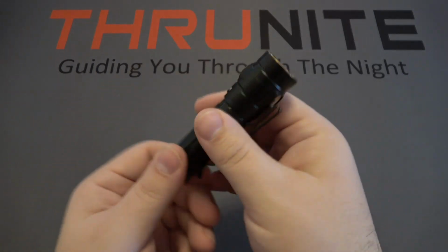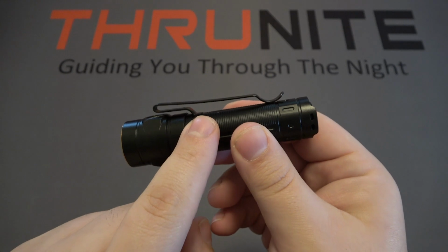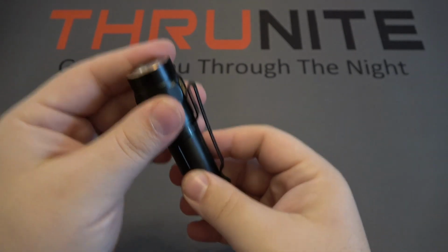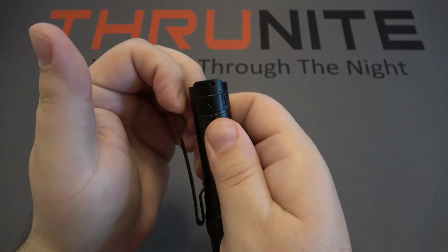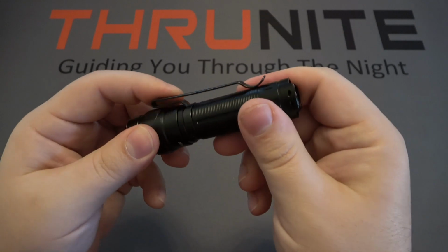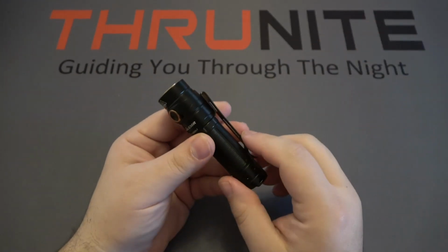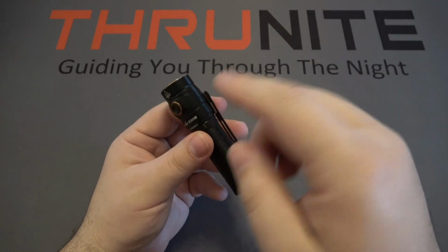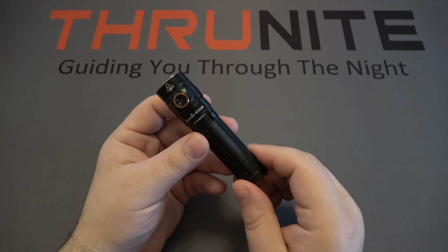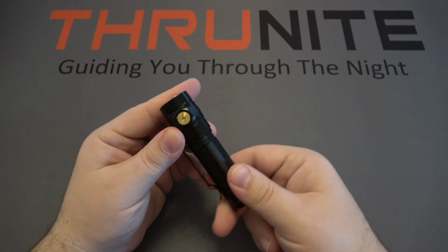All right, this also has a pocket clip on here, but it is a single directional pocket clip. So even though this kind of looks like it extends, that's just to get it deeper in the pocket, but you can really only clip this in one direction. This is also removable, and you can reposition it anywhere on the light, which is nice. As I talked about before, depending on the orientation to the button, that might be something that you want to do as the user.